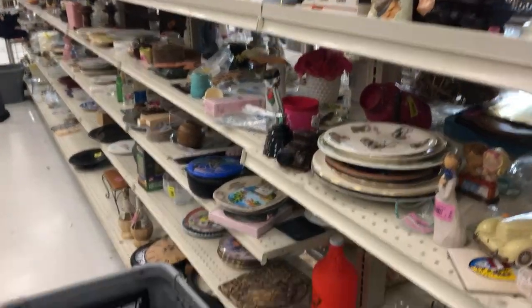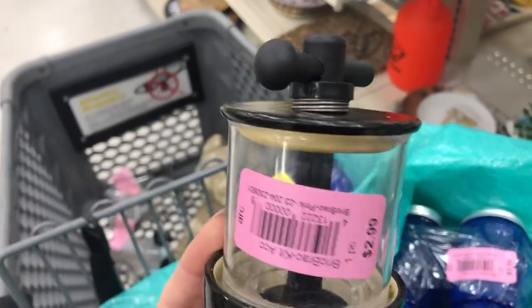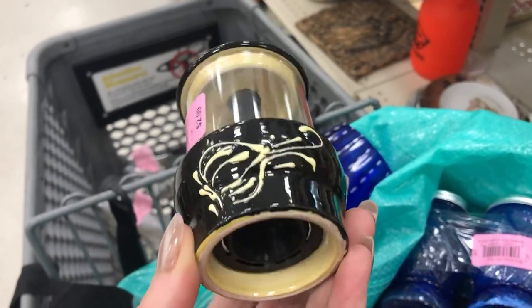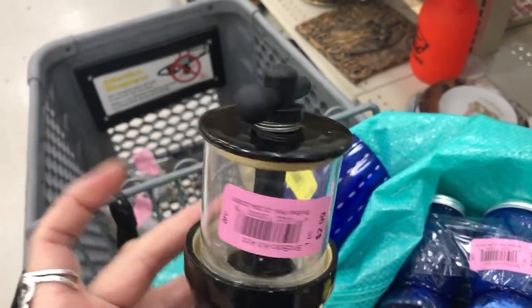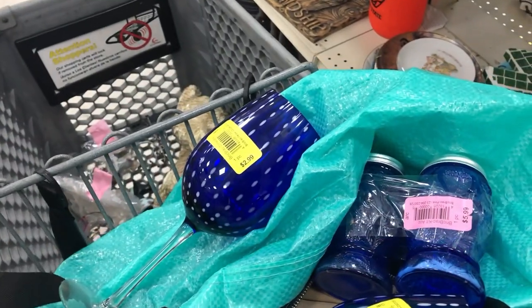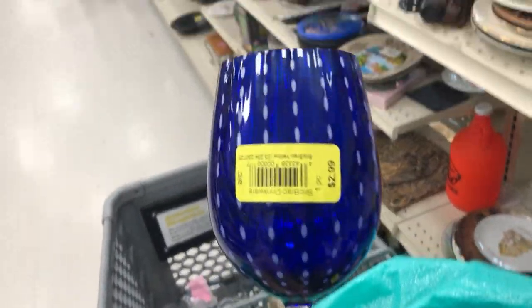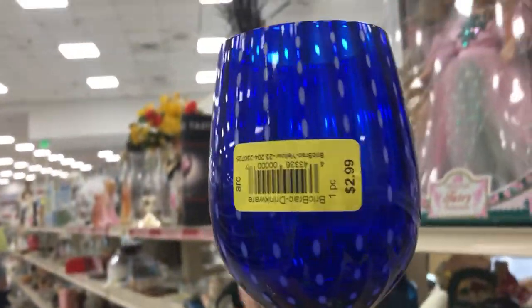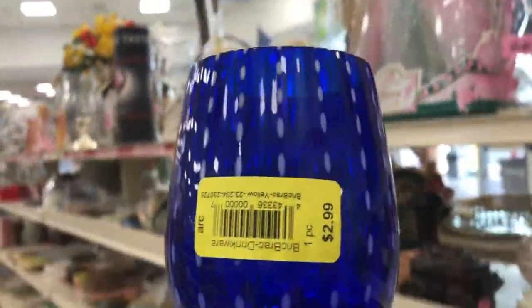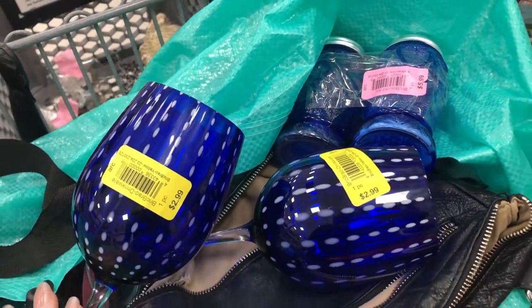Before we start this aisle, another few things off the cart. It's interesting, isn't it? Wood. It's like a little grinder. That looks kind of vintagey, huh? $2.99. I don't normally do this unless they're super epic. Now, I don't know if these are super epic, but they're kind of epic. And they are half price. So I'm going to do those. Two of them.